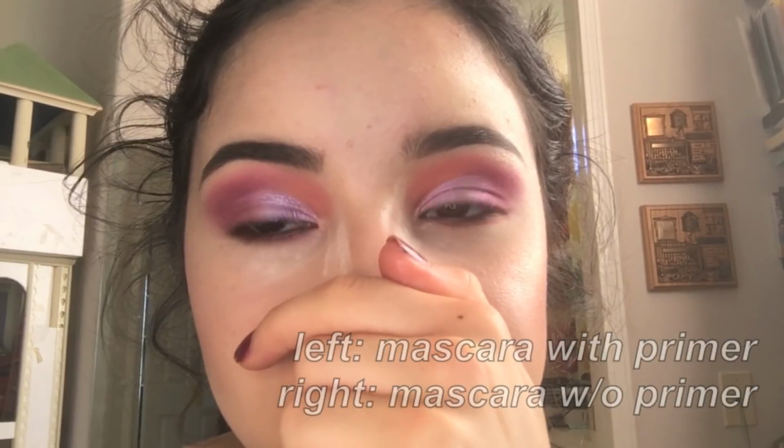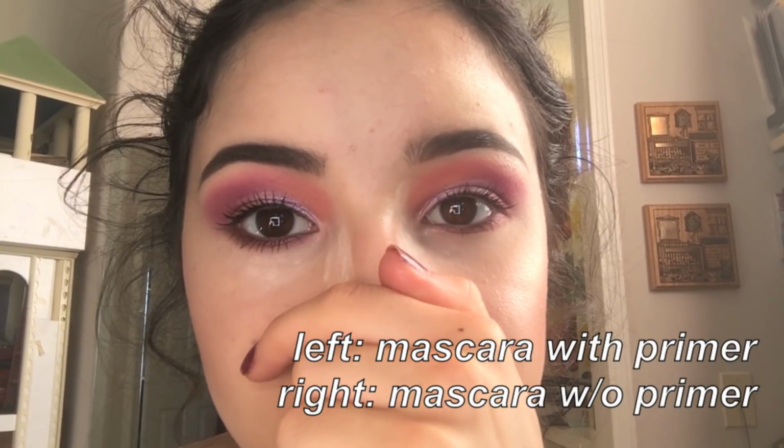I will insert a side by side of my lashes with the primer and without the primer, because I did try the mascara on its own without using the primer, and I still thought that it performed very well. I will say though, the primer makes it so hard to remove. Maybe that's a good thing because you don't want your lashes to be flaking off throughout the day or smudging, and with this primer, I felt like it didn't do any of that.